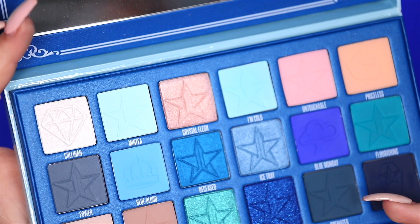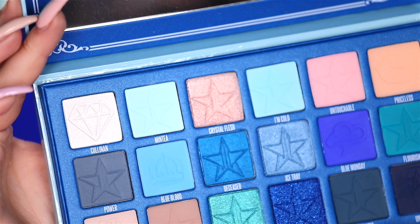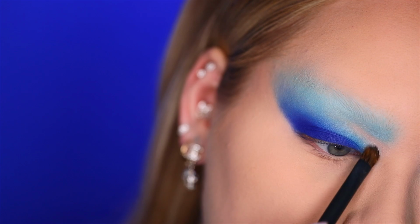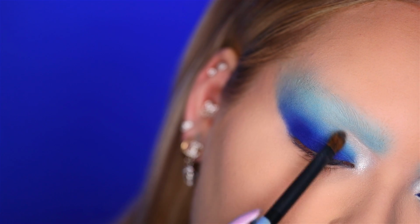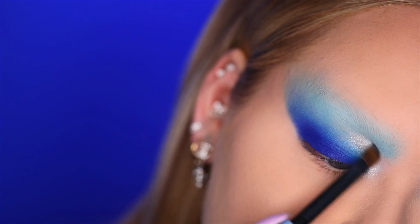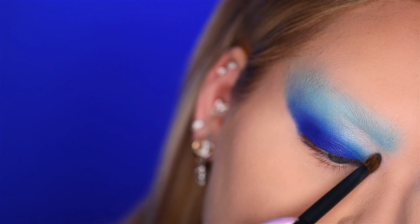All right, time for probably my favorite shade out of the entire palette, the highlighter shade at the top. And with this, I'm just going to blow up that inner corner with a hefty amount of shine. All right, and then once I have it on the inner corner, I'm gonna drag it onto this bare part here, and this is gonna act as our lid. Boom. Oh, I love this. It ties it all together.